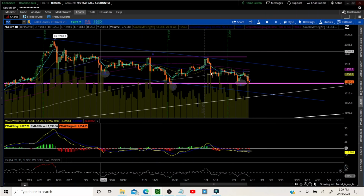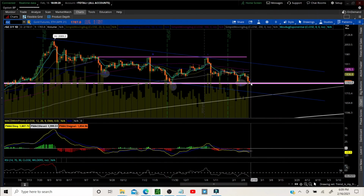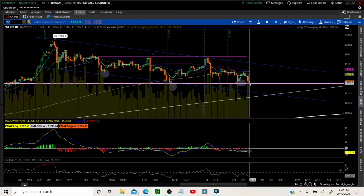We are at a big bull flag here. I think we do have an inverse head and shoulders. At this point, none of that is invalidated. We'll check this out. Looks like the bottom of this candle, the low, is at 1784.60, and this one 1786. I mean, we're right there. That's 100% retracement just about. So we'll check this out as the night goes.